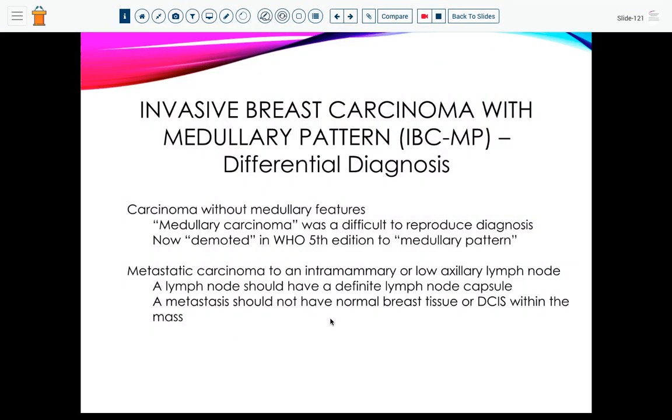So the differential diagnosis would be carcinoma without medullary features. In fact, the original diagnosis of medullary carcinoma was difficult to reproduce. And so it was demoted in the 5th edition to invasive breast carcinoma with medullary pattern. So it's still important to recognize, but it's hard for pathologists to reproduce this diagnosis consistently.